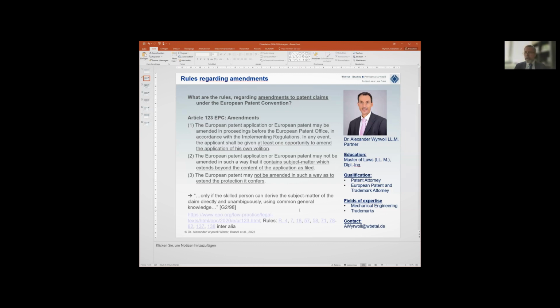Because this is one point which is very important for us in Brazil. I think it's the same in India with respect to being able to amend, not only, I see here item 3, the European patent. This is a granted patent that may not be amended in such a way as to extend the protection it confers. This is the whole issue about broadening the scope of pending claims. I understand that if the patent is already granted, it is one situation, and if it's still pending, it is another. So the restrictions you commented on in the third slide, are they related to a pending application or to a granted patent?